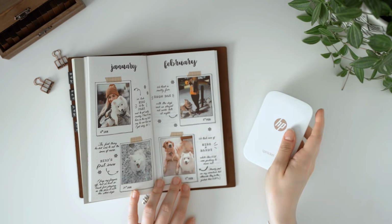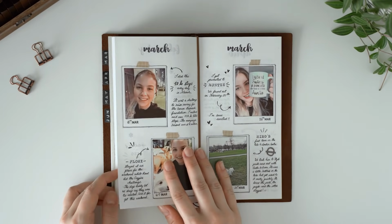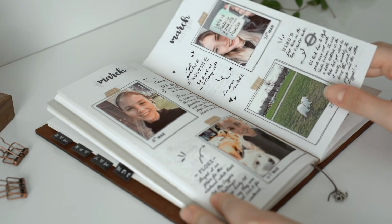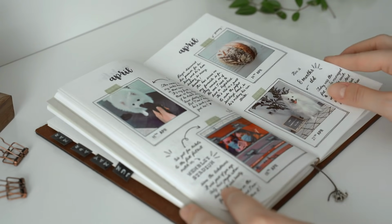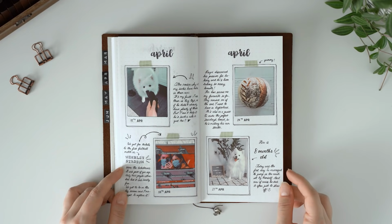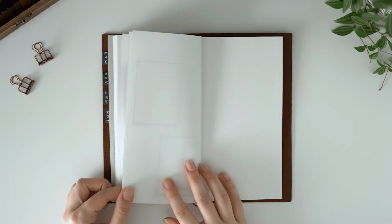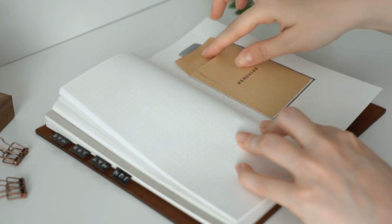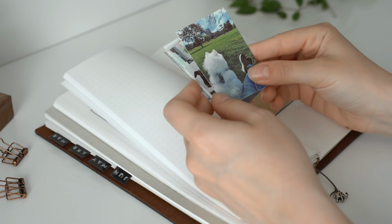I know we probably take hundreds of pictures every single month, but there's something so special about having physical copies of your photos. And the more time that goes by, the more you're going to appreciate looking back on these memories, even though some of them might seem pretty mundane while they're happening. I don't make these spreads in advance just because I want the flexibility in case I want to switch things up, but at the end here I have a small envelope where I keep the photos that I have yet to journal about.